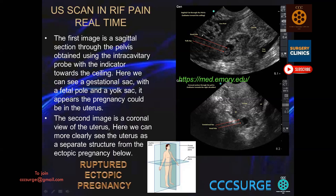Now, one of the signs these patients sometimes present with is dullness in the flanks. You sometimes find a bit of bluish coloring around the flanks also because of the collection of blood. And significantly, one of the other things the patient will complain of is that when lying down, there's shoulder tip pain. Why shoulder tip pain? Because blood trickles down onto the diaphragm and causes irritation, since the undersurface of the diaphragm and the shoulder have the same nerve supply. So you should never ever miss a ruptured ectopic pregnancy.